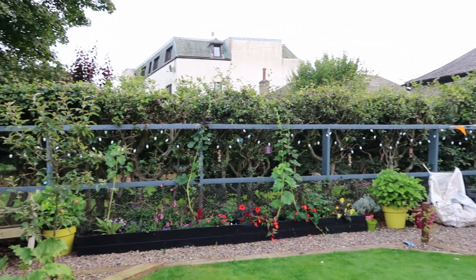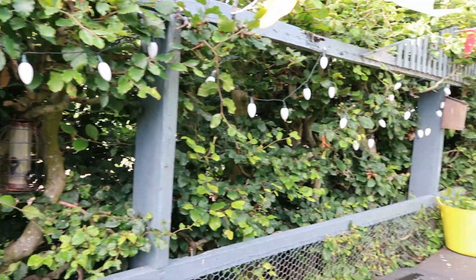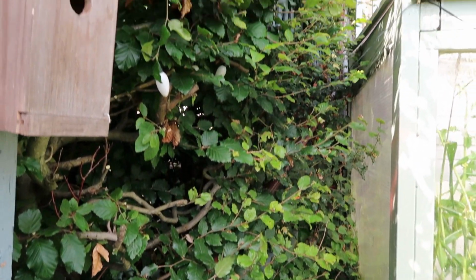Also, our hedge has been quite overgrown recently, so I took the secateurs to it and the electric hedge trimmer, and this is how it's looking now. Oh, doesn't that look much neater? Especially in the middle there where all the bird feeders are, and at the back of the greenhouse.